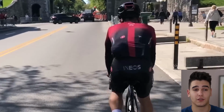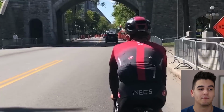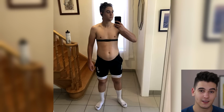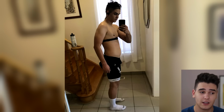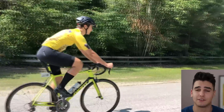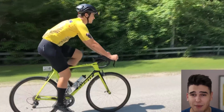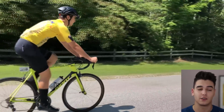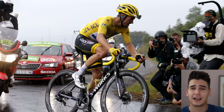Lastly, this was riding with Kwiatkowski from Ineos, a former world champion. But I just want to remind you guys, this is what I looked like, okay? Nothing amazing. My fitness is very, very poor. Probably one of the poorest times in my life in terms of fitness. And you can see I'm on this bike, a 3,500 USD bike. Obviously, this is a 2016 frame, but in terms of the original value and MSRP, it was a very expensive bike. And you can see I do not look like Julien Alaphilippe.